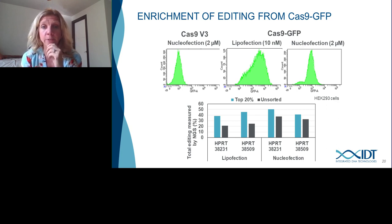Nucleofection, you can see a slight boost as well, but we've seen that nucleofection is so efficient already, and you can kind of see that in the lipofection having a broader distribution in that FACS plot. But using this does really enrich the editing levels, especially when you are delivering via lipofection.